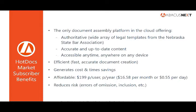As mentioned, it is browser-based, and so you can use the content anytime, anywhere, on any device with a web browser. It is fast, despite some of the hiccups we saw today. It is a fast way of creating documents. I would say it generates cost and time savings. So instead of having to create multiple documents and use the control, find, replace method we saw before, the current method of renaming and modifying, the NebDocs process saves you a lot of time.